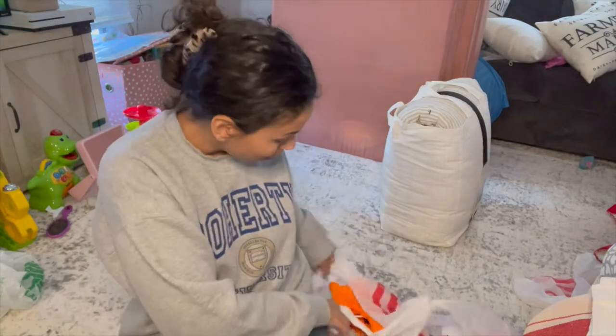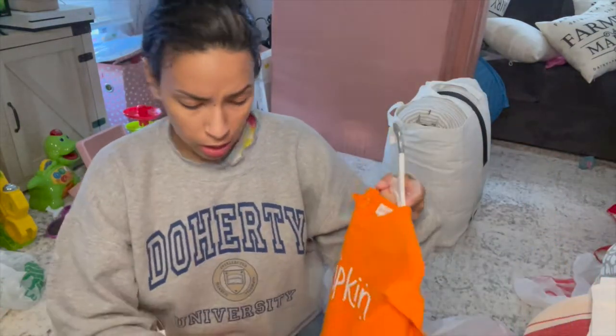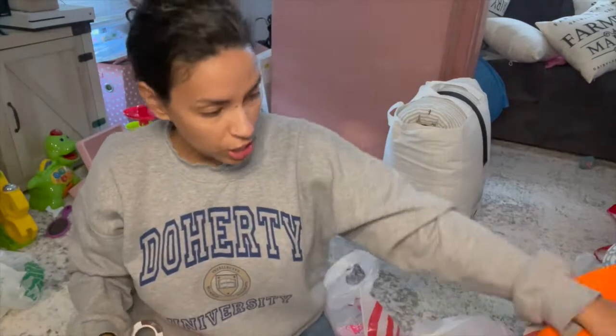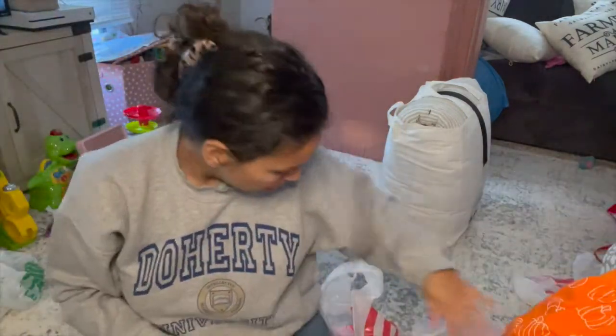And then at Target, you guys, I got these super cheap outfits for my daughter. This was $1.29 from $12.99 for next year. So you better bet that I bought whatever they had in the size that she would be. I think even this one was $1.20. So cute. And I was very excited to find this little pumpkin dress. Wicked cute. So I bought that.